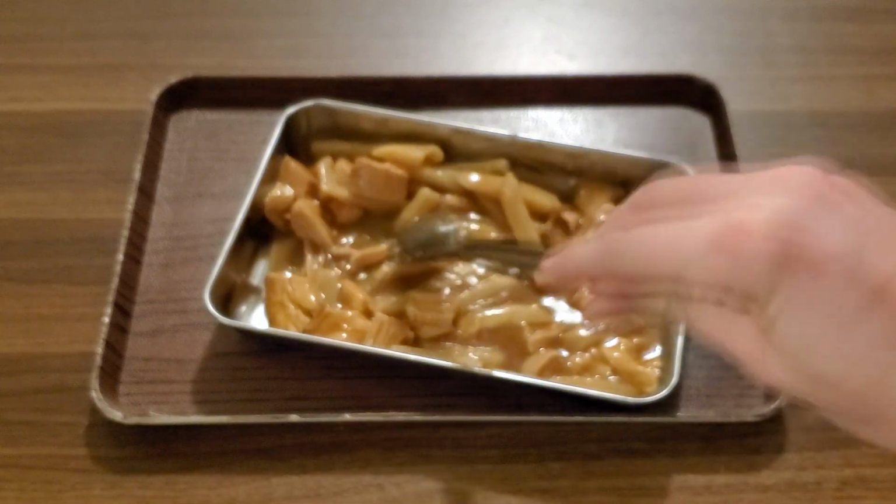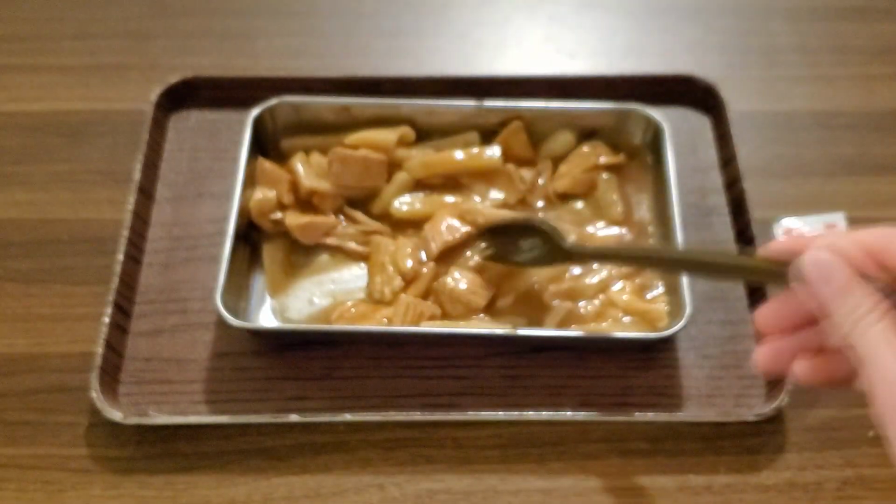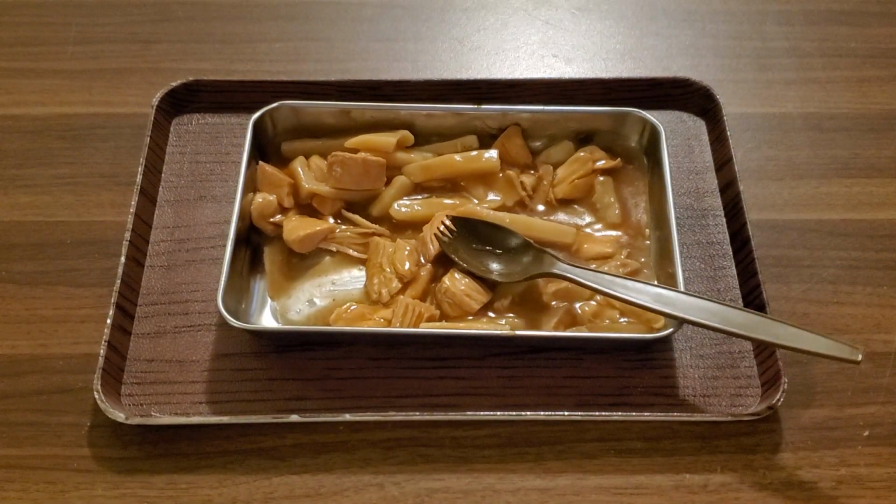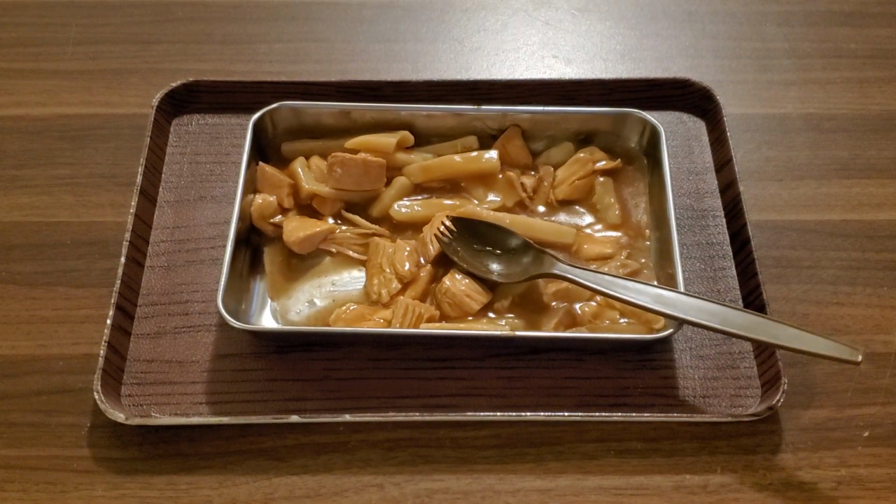So the fries are nice and tender. The chicken is tasty as well. They're not at all pretending like they're deep fried fries. It does taste like a can of tin stew.